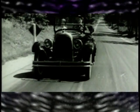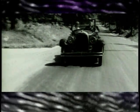Chrysler's commitment to research and development, even in the bleak 1930s, resulted in several Chrysler engineering innovations, including the patented floating power, an engine-mounting system which successfully isolated engine vibration away from the passengers and resulted in a smoother ride.